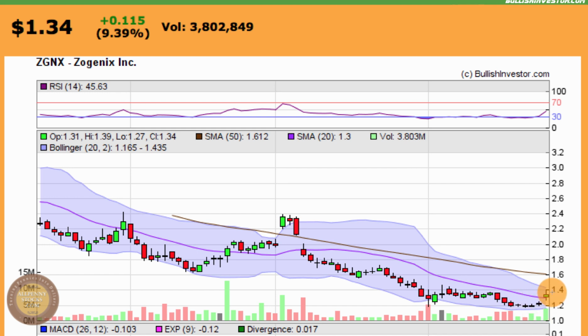Stock tried to make a move on Tuesday, gapped upward, across the middle Bollinger Band, closed ahead 9.4% at $1.34. Plenty of liquidity, 3.8 million shares traded. That was actually an uptick over previous days, and probably just slightly above the 3-month average.